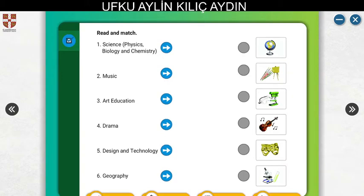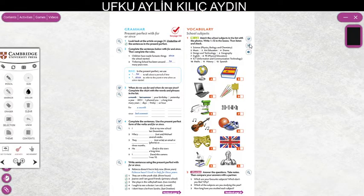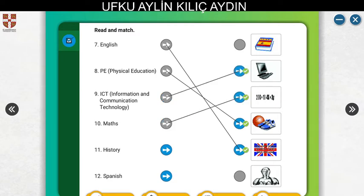Let's match. Science, music, art education, drama, design and technology, geography. Let's continue. English, PE, physical education, ICT, maths, history, Spanish. Hola.